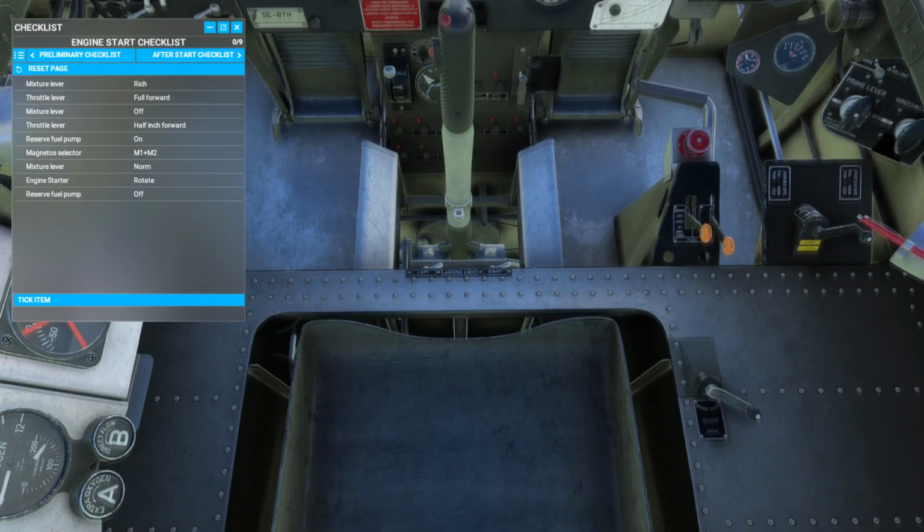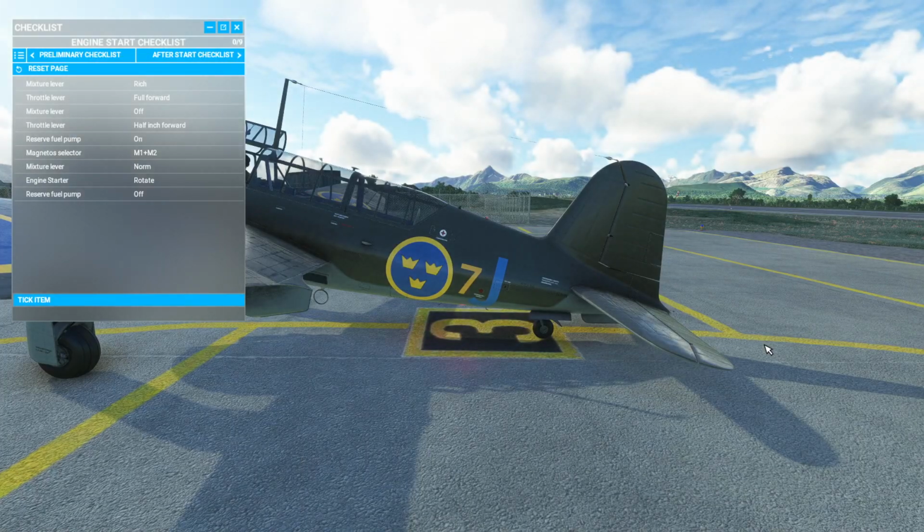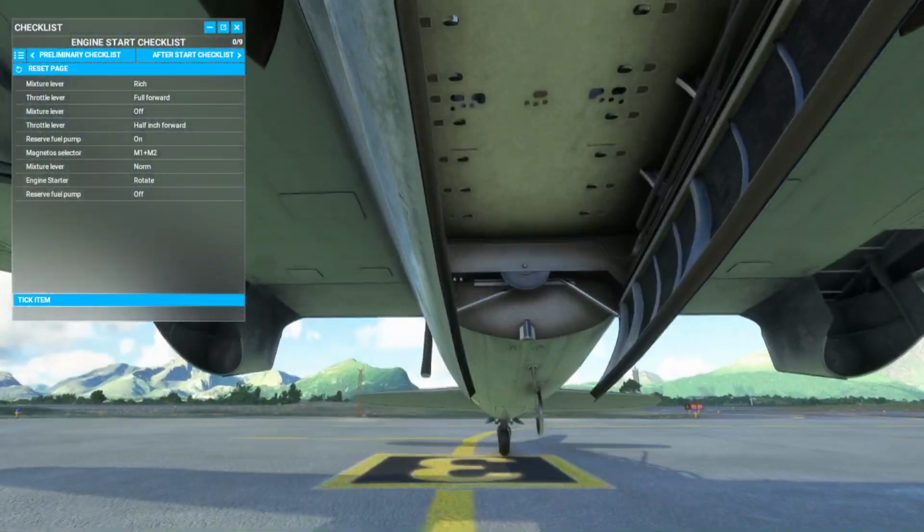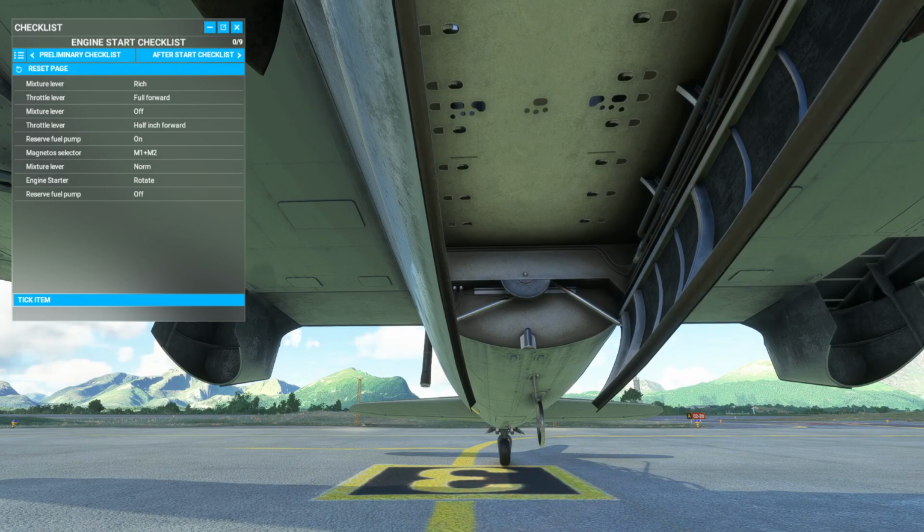How open is the bomb bay? Let's find out. By going underneath the aircraft. Turns out, actually not that open, unfortunately. Boy, did that take a while to get through the bomb bay doors.